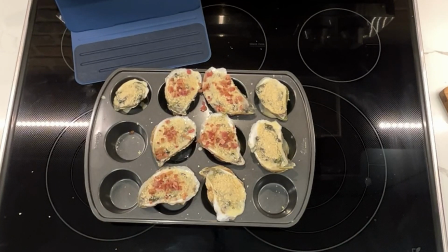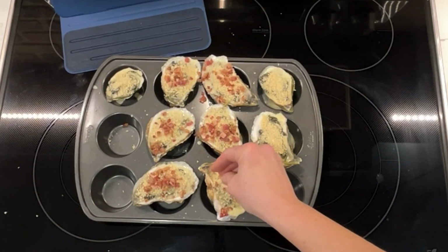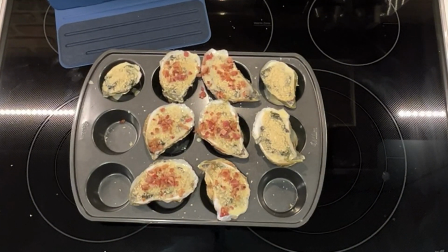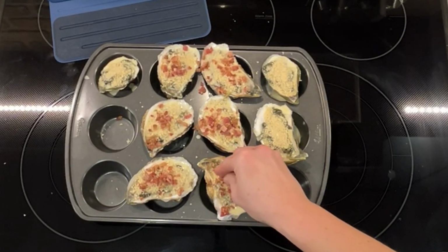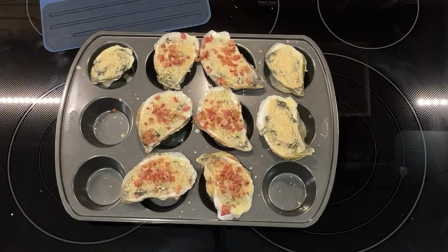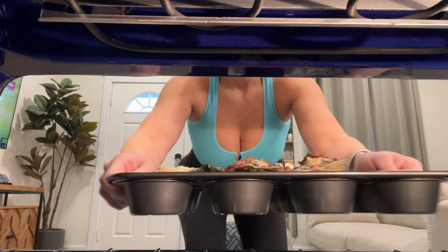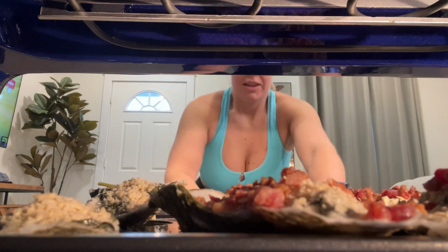Once again, this is gonna go into the oven, so you have to think it's gonna have some additional cook time. So don't get it too crispy that it tastes burnt, but get it crispy enough that it renders down some of that fat, and you've got good bacon flavor throughout the filling. Into the oven they go for about 10 to 15 minutes at 375 degrees.